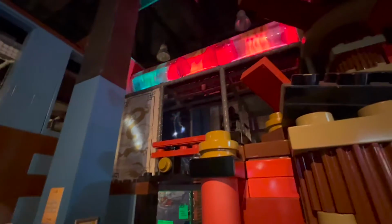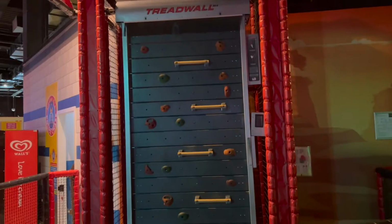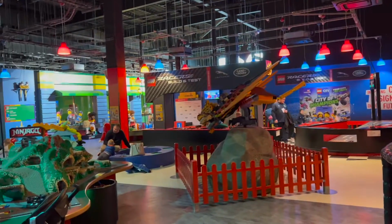Play area where children are never seen again. We got a climbing wall on a conveyor belt there. You just keep on climbing. There's plenty to do. There's definitely plenty to do for kids. That is mint though. Love that.